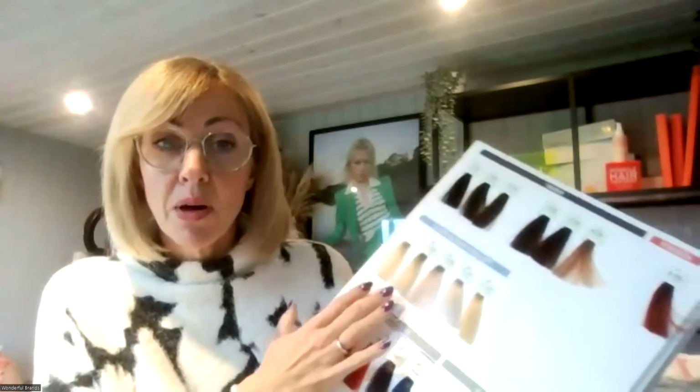You can use it with both 30 and 40 volt to get maximum tonal lift. If you use 30 volt, you're going to get more shift in your tone, whereas if you use 40 volt, you're going to get more lightness. So with 30 volt, let's say your base is sitting on a base 8 and you know that you're going to get to a 10 anyway.